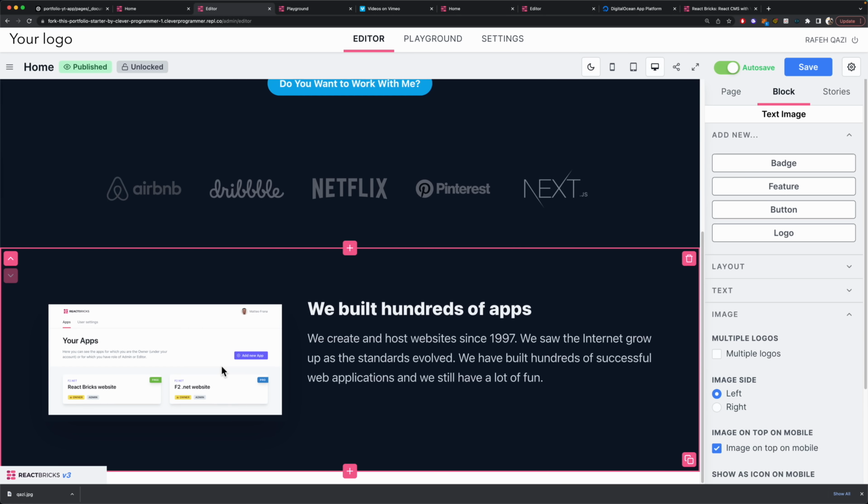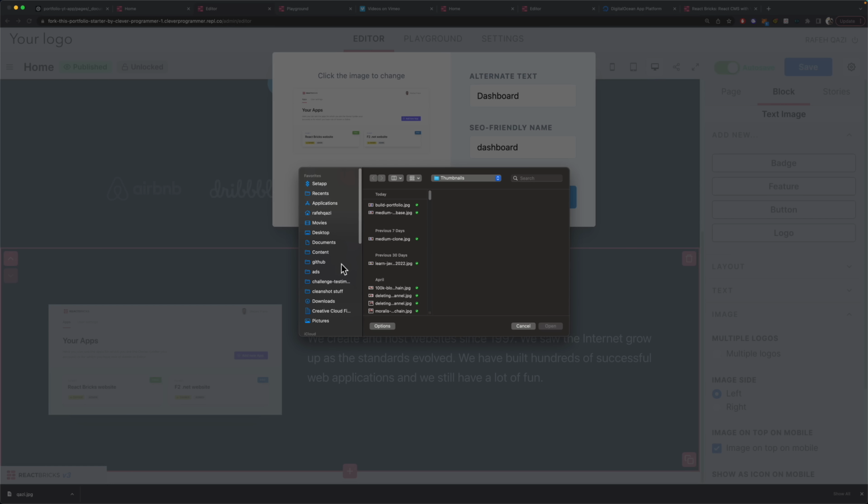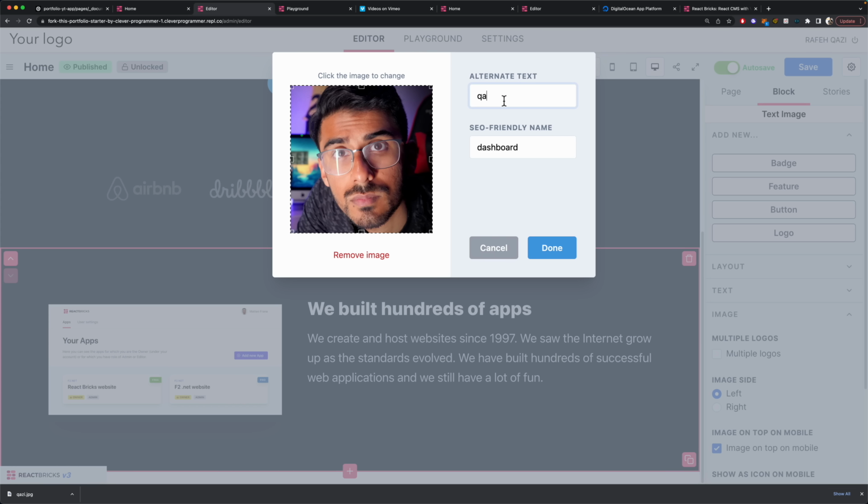And now let's go back, and I'm going to change this image. I'm going to go into my downloads, and I got Kazi, and I'm going to hit open, and that's it. And again, see how easy that is? We get the uploader, and our SEO is right there as well.